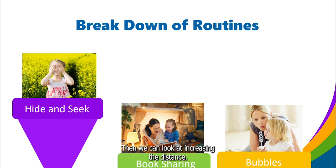Then we can look at increasing the distance. Maybe mommy's on one side of the room, the child's on the other side. We have the blanket, we're dropping the blanket. Maybe the child will approach you from all the way to the other side of the room to put the blanket back up. Maybe they'll giggle with you. Maybe if you say pika, they'll say boo, they're filling it in.